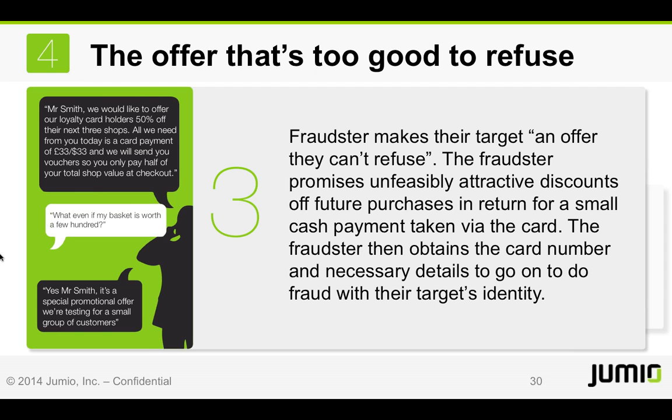You'll see the dollar signs pinging in their eyes, and they're thinking it through. "Oh, hang on, what if I spend £200 at a time? Is the discount still applicable to really large orders?" So in other words, it's human nature. They're thinking that they're getting an advantage in the system, when in fact the fraudster is playing their advantage by preying on their human nature.